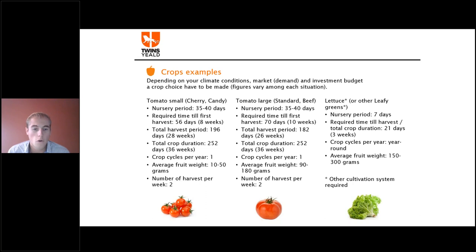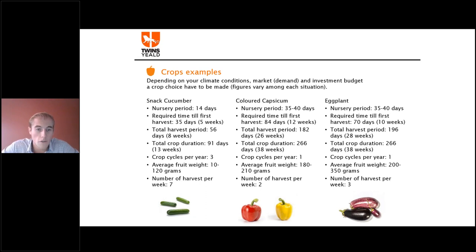Here you can see some crops which are very suitable for growing with greenhouse technology in greenhouses. You can grow, for example, small tomato varieties, the cherry and candy varieties. You can also grow the large tomato varieties, standard or beef. This one I'm using for all the examples in the technologies. You can grow different kinds of lettuce or leafy greens, but you have to be aware that you need other cultivation systems. You can also grow different varieties of cucumbers, snack cucumbers, colored capsicums, and eggplants. Depending on which crop you want to grow, it also depends on your climate conditions, market demand, and your investment budget.